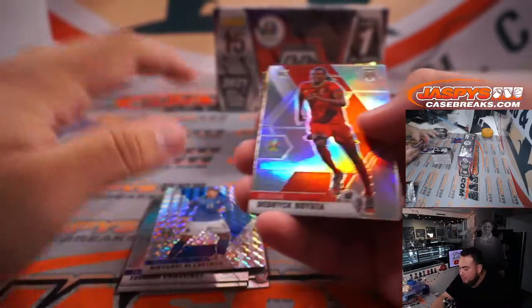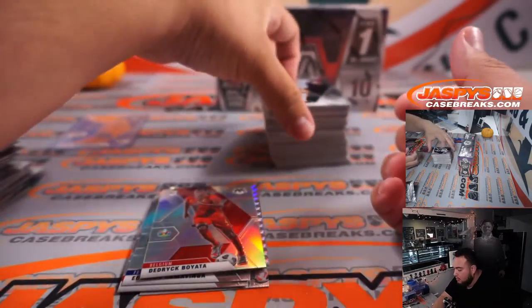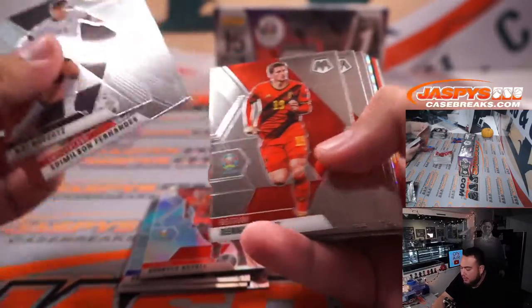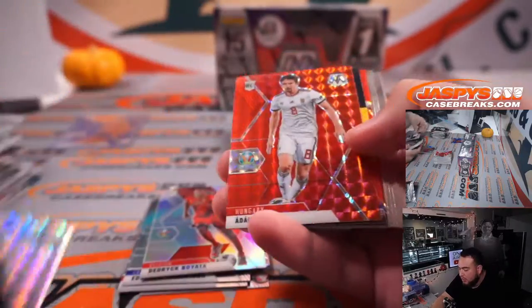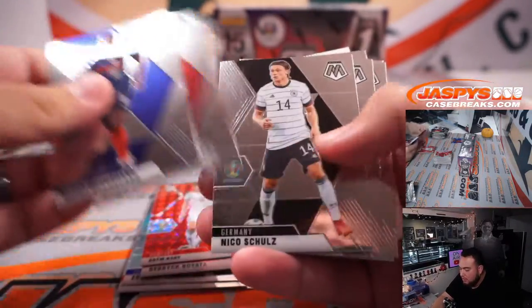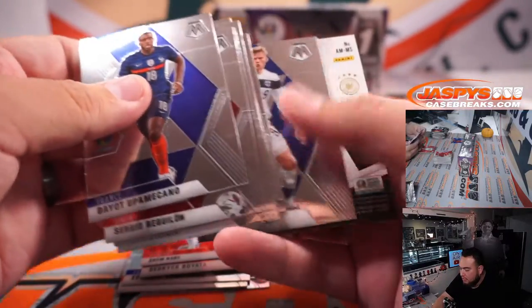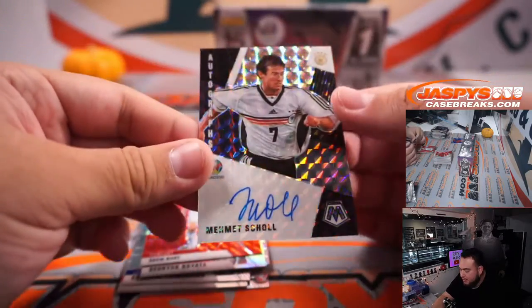Giovanni Di Lorenzo. Boyata. Dedrick. Alright, we still haven't hit the autograph yet, so it's hiding somewhere in here still. Joshua Kimmich. Adam Nagy. Here comes the auto. First auto is for Germany, Mehmet.